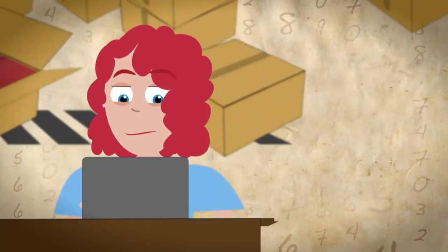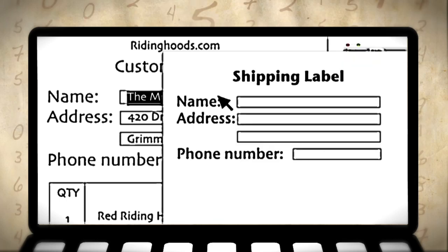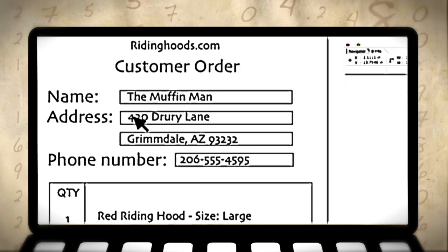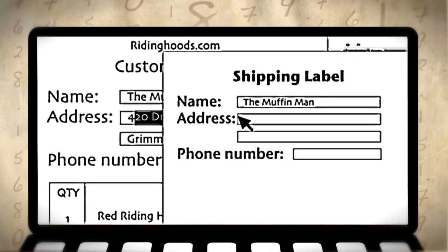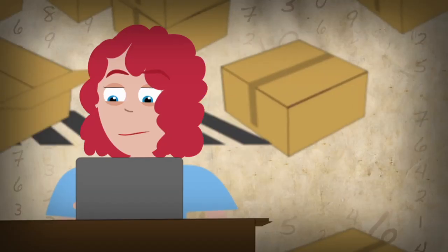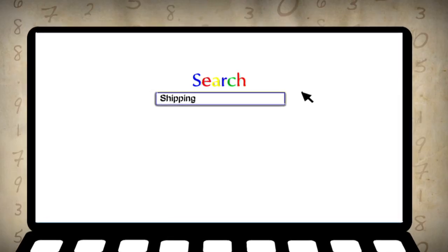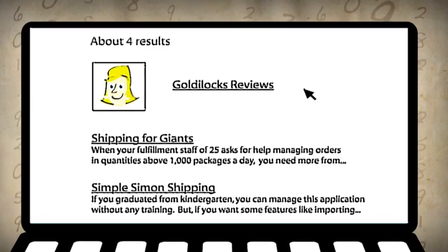But her system was time-consuming. She was manually cutting and pasting order information to print labels. It was a very slow process that was susceptible to human error. Her lost productivity was hurting her bottom line. Red needed speedy shipping. She did some research online.